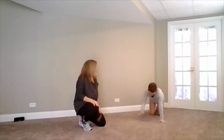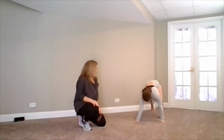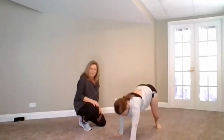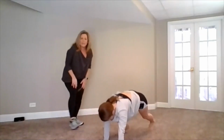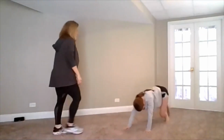Hands on the floor, booties up in the air on your toes. She's going to go forward as much as she can. Keep going, keep going, keep going. You're still on camera. Keep going. And then she's going to take that same bear crawl back. She's going to walk it back. So everybody join in with that bear crawl. Forward and back. Big steps forward and back.